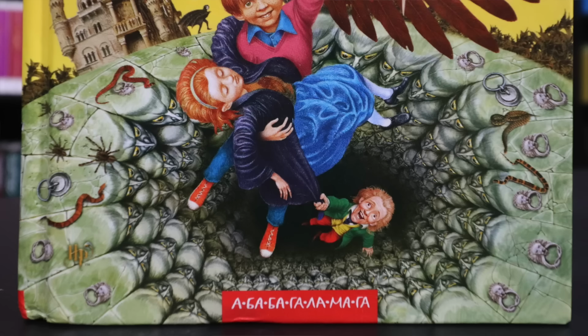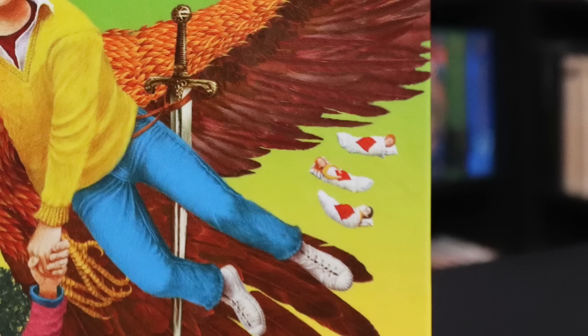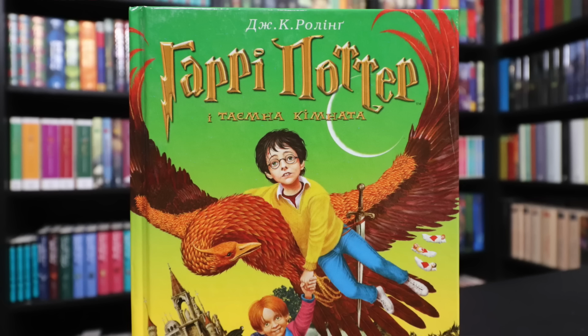There are snakes scattered around the front cover. And then 3 sleeping children. Oh, those must be the petrified students in the hospital wing. Okay, so we have petrified students in the background. Harry is carrying the sword of Gryffindor.